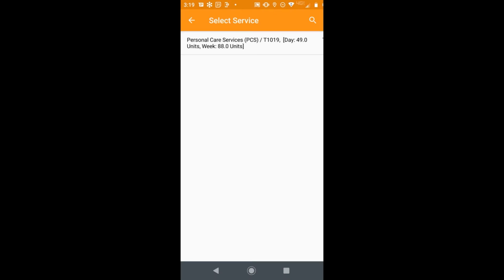So you should see the service description, the service code, and if you look in the brackets, it shows day units and week units. That's giving you a comparison of how many units that person is already scheduled for the day and the week. So you can keep an eye on how many units you've already provided that person this service today or so far this week.